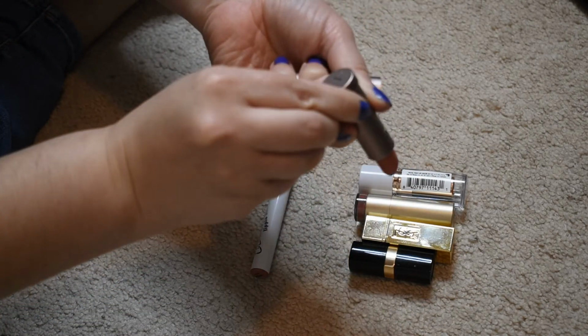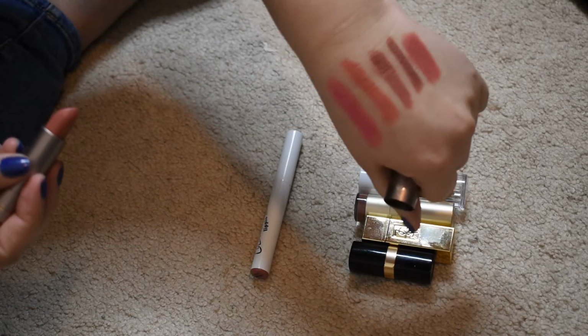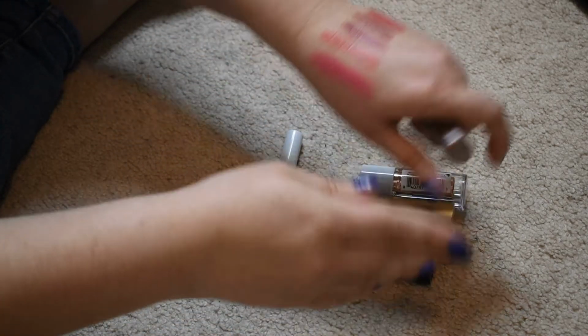I also have another 100% Pure lipstick. This is in the shade Mirage. Another beautiful rosy color, and this one is just a little bit different. It's a little bit lighter of a shade, so I will be keeping that one.